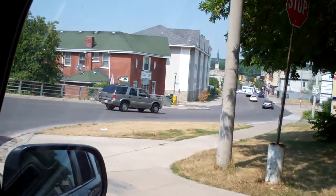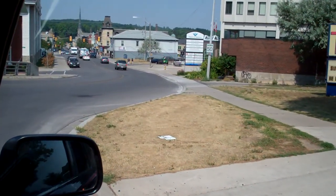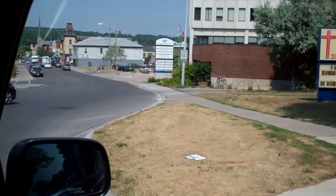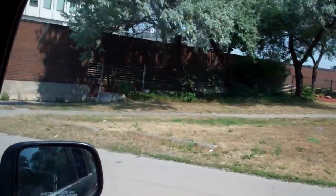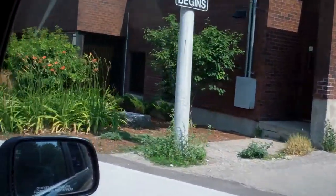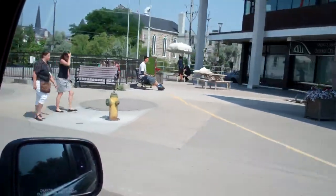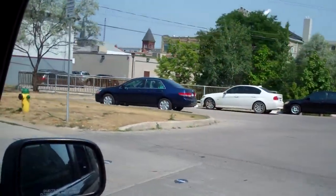So now we're turning to the right, heading towards the downtown. So you can see down that street. Easing into it. So again, this is the building where I used to teach English at LINC. They don't have summer school, so there's nobody teaching. Stop.